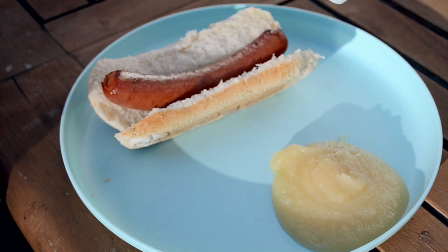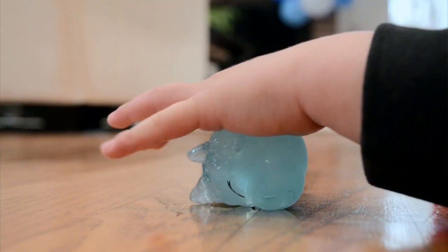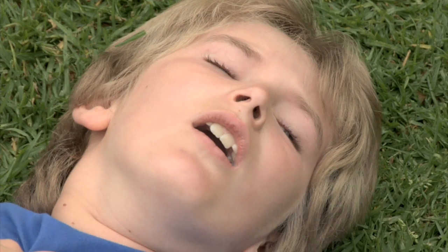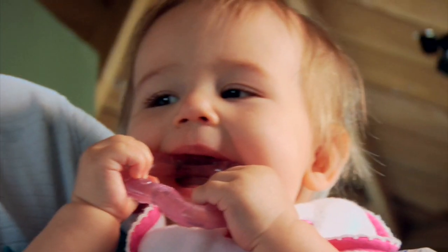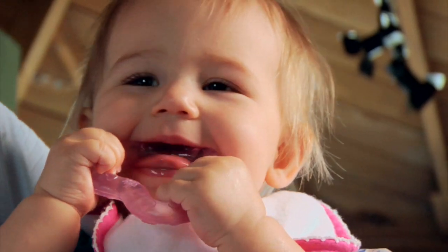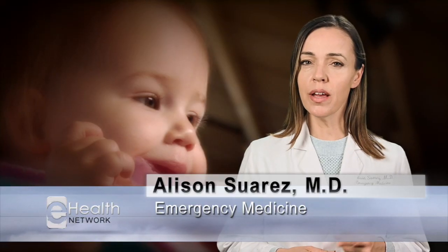What do a hot dog, a coin, and a tiny bouncy rubber ball have in common? They're all choking hazards. They are also things that are likely to be found on the ground where the baby crawls. The baby who is biologically programmed to put everything in his mouth. If you can see where this is going, you're right.